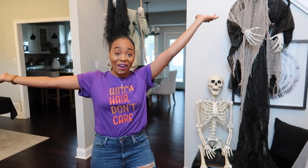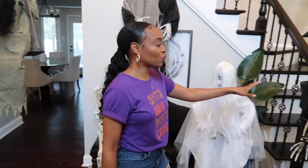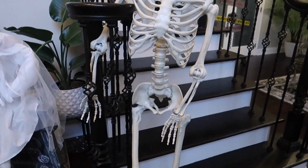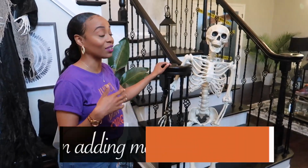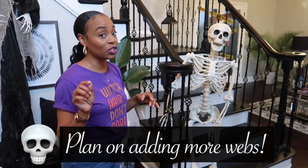Okay guys, so here we are in my foyer. We're gonna start the tour right here. It's gotta jump out at you because it's the first thing you see when you come in. So we've done some light decorating on the staircase. We have our life-size skeleton creature here. I actually got this thing from Walmart for $25. So if you guys are looking for life-size posable skeletons, definitely check Walmart.